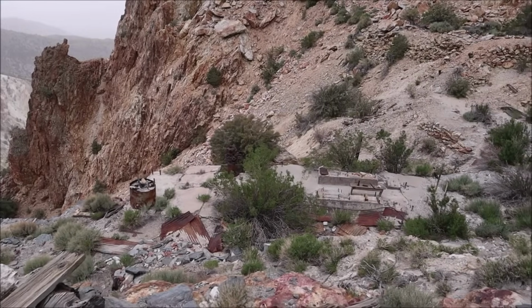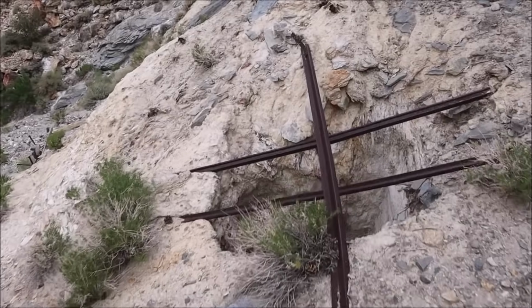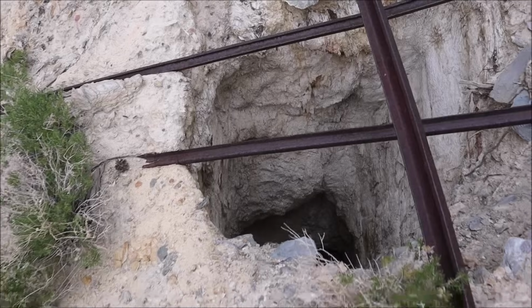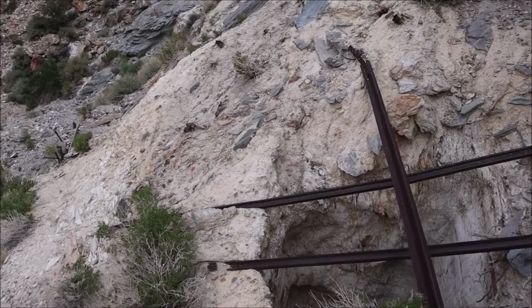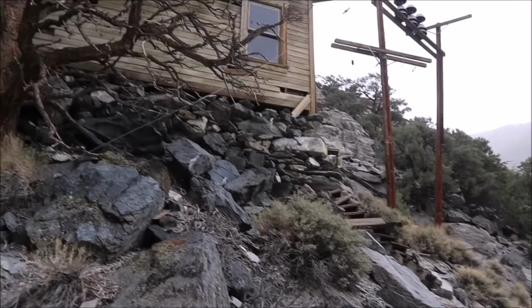Right below us would have been a workshop. This is an incline shaft. And those are guardrails on next to it. Or cart tracks, excuse me. Then this is that building.